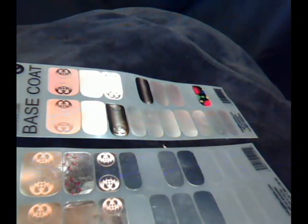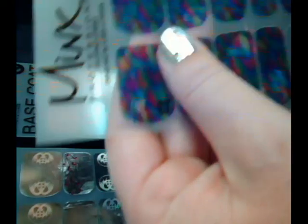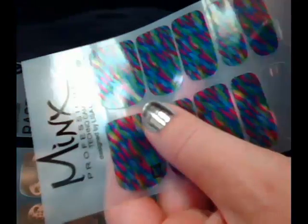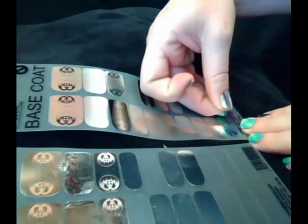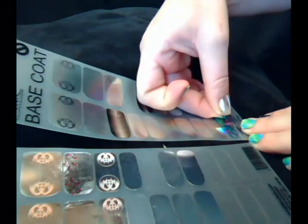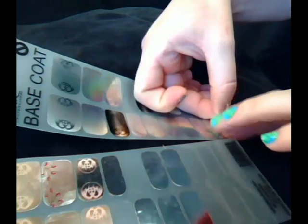Lastly, we're going with the Techno Camo, which is also Lisa Logan's. And again, we're going to put it on the pinky. Okay, so we have a question. Can you layer over regular polish?